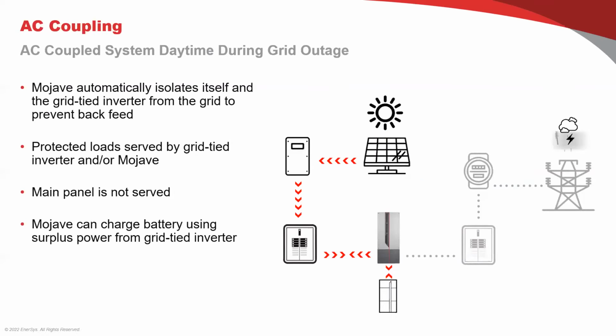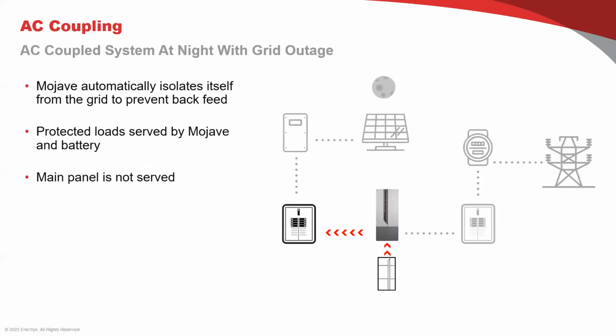Okay, and then during a grid outage, we become the heartbeat, the synchronization, if you will, for the grid-dependent inverter to stay on, power loads, and charge batteries if necessary. If load demand exceeds what's being produced, then we can blend power from the inverter with the grid-dependent inverter to keep those loads going. And then at nighttime, it just works like a regular off-grid system where we're powering loads from the battery.